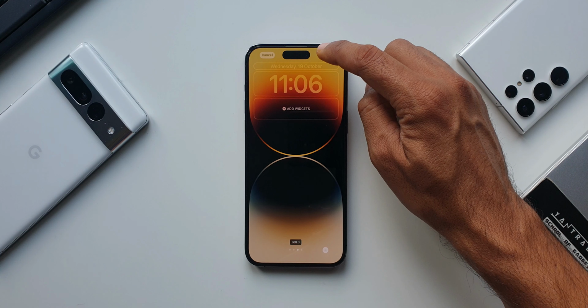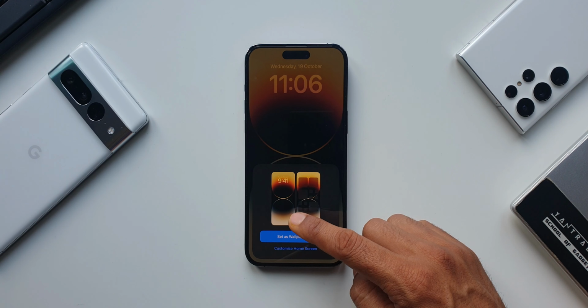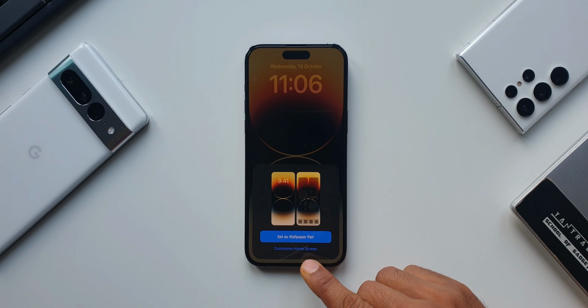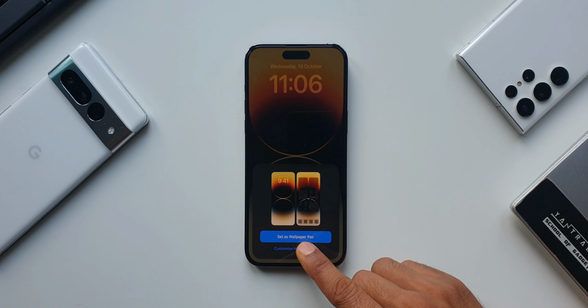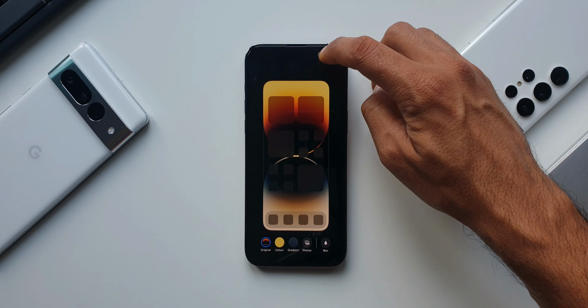Then on the top, we have got the add option. As you can see, we can set the same wallpaper as a wallpaper pair, or we can customize the home screen wallpaper specifically. When you tap on it, this will take us to the home screen customization option, so we are not going to talk about this. I'll just tap on done.